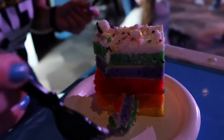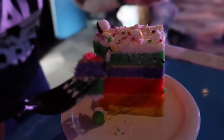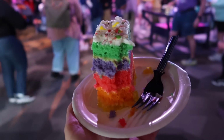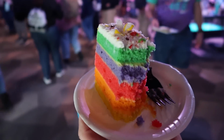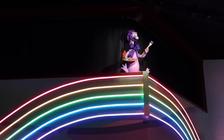It's really tall. It's got Skittles in it. It looks really pretty. Skittles are probably one of my least favorite candies, but they actually work in this. There's only a few. They add some crunch in there, but the cake itself is delicious. It's like a vanilla cake. It's sweet. It's just kind of like a normal piece of cake, so you can't go wrong with cake. It's basically buttercream frosting with vanilla cake, but it's very, very pretty and it's good. There are a lot of little Easter eggs and nods to Figment.